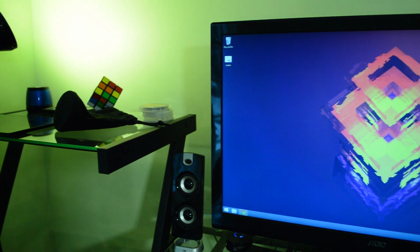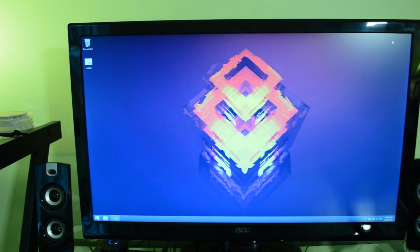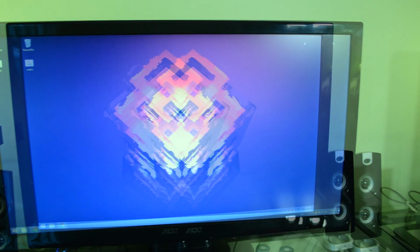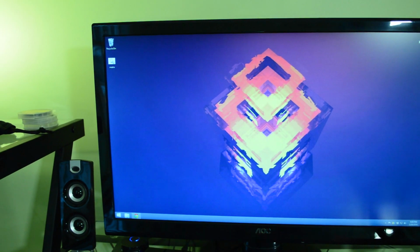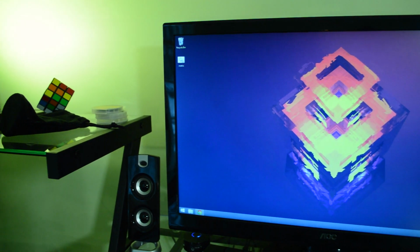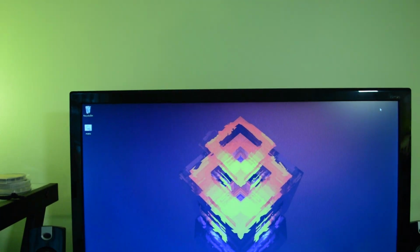As I said before, this is a 27-inch 1080p panel on the front, and it is also a matte screen, which means you won't really be getting any reflections from lights in the room. So currently I have a bunch of lights pointing at it, but it's doing a remarkably good job of not reflecting light from those, compared to other things like an iMac, which do not have a matte screen.